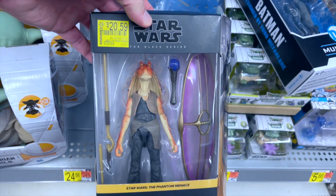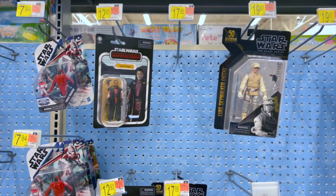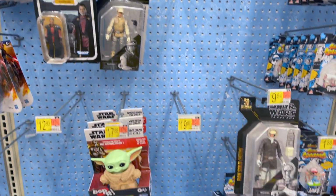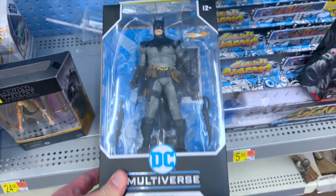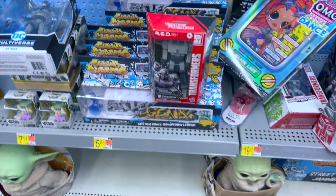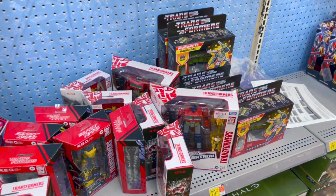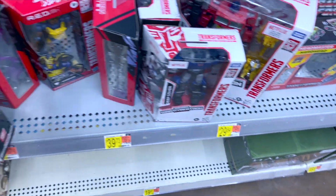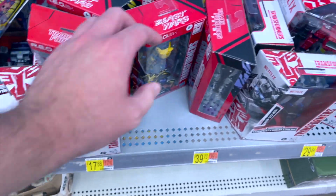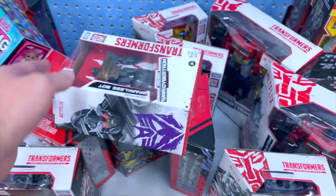Jar Jar still hanging around. He's on clearance for $20.59. What the heck's his retail price if clearance is $20.59? Got the McFarlane Batman hanging around. Coming on down, we got the Optimus Prime hanging around. Got some of the deep cover, lots of deep cover. Sparkle Spot.